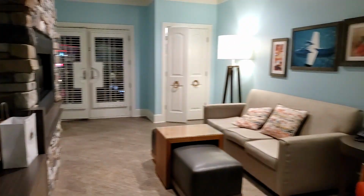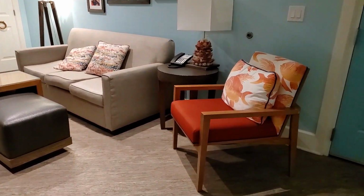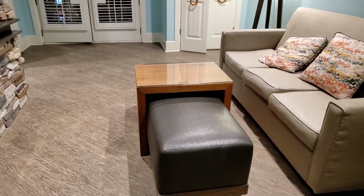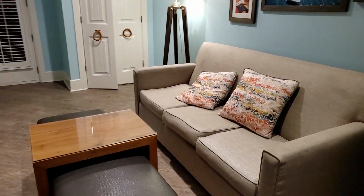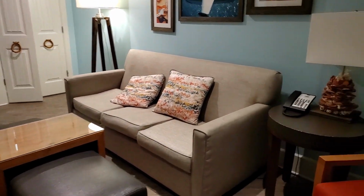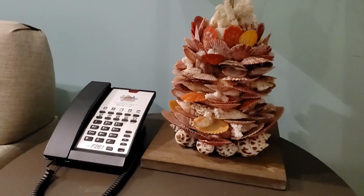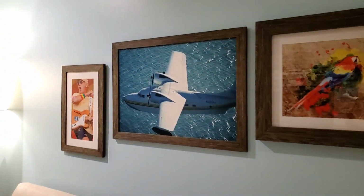Turning back around, this is the door we just came in. It's a nice chair there. You have a little ottoman with a little moving part too, where you can move it around to eat on, things like that. There's the couch right there. And look at this lamp. It's a seashell lamp. That's pretty awesome. And you know I love artwork, so look at this.